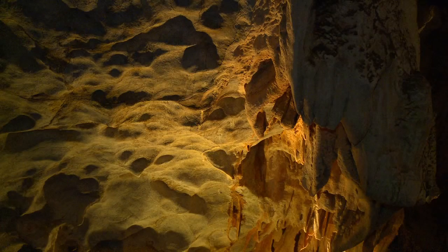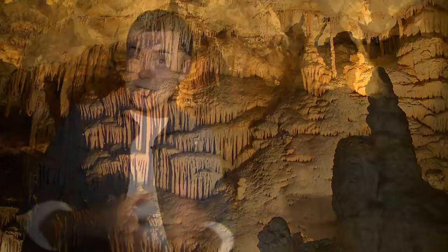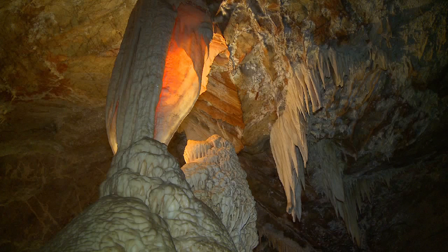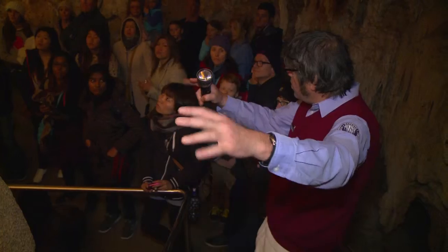Now, the acoustics here in the Cathedral Chamber in the Lucas Cave are renowned as being perfect, and you can actually attend concerts here. It's just the most extraordinary atmosphere, incredible. We visit a series of chambers deep underground with full commentary from our local guide. It's a mind-blowing experience.